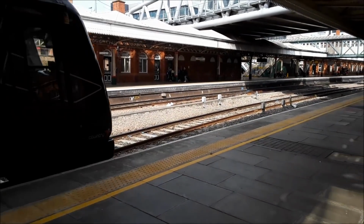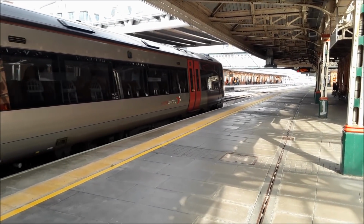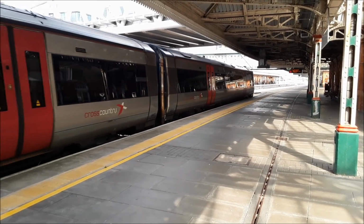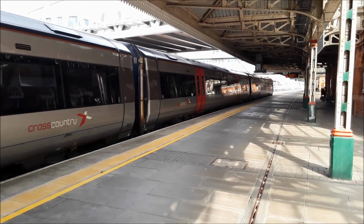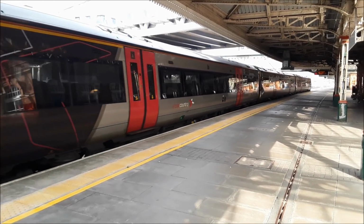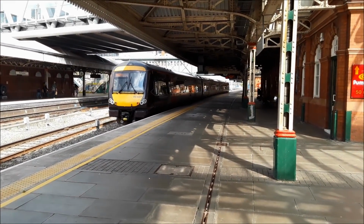Okay, coming in behind us is going to be a terminating CrossCountry service from Birmingham New Street. It is worked by 170 637, one of the 3-car turbos.